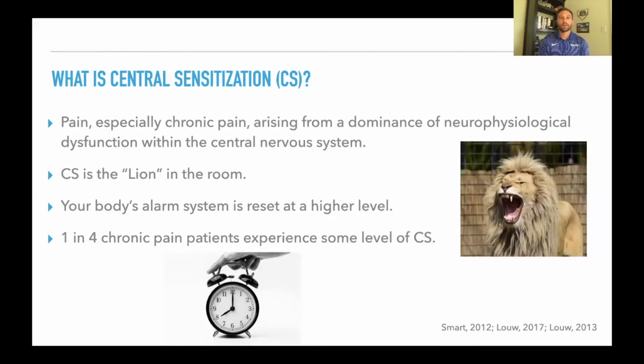Central sensitization is chronic pain that arises from a dominance of neurophysiological dysfunction within the central nervous system. It's a connection between the brain, body, and environment. A painful experience and all of the contributing factors, which include fear and anxiety, family concerns, job or financial stress, failed treatments, and past experiences with substance abuse, PTSD, or other trauma, all combine to become the lion in the room, which is central sensitization.